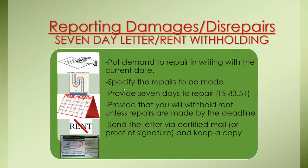You also need to specify what repairs need to be made. Make sure that if there is an issue, let's say with a sink that's leaking, well, which sink is it? Is it in the master bedroom? Is it in the guest bedroom? Is it in the kitchen? Be specific about what the repairs are so that the landlord will not be confused or not have any excuse to direct his attention to that problem.